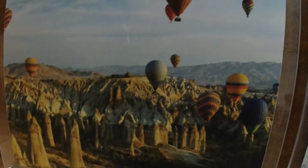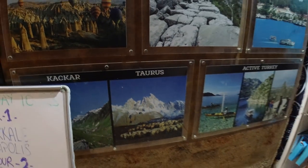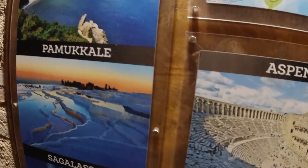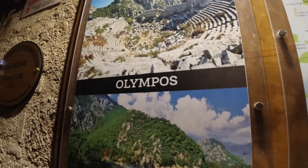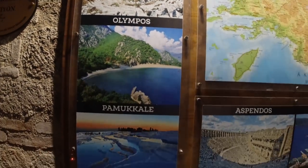And Cappadocia, one of my favorite places in the world. St. Paul Trail. Taurus Mountains, I've heard about those. That looks spectacular. Aspendos, so I think that is one of the places I'm going tomorrow. And Olympos. Oh, that's Termessos. Olympos is where I just went today. Termessos I've been to before, previous trip.